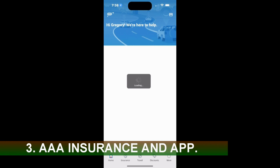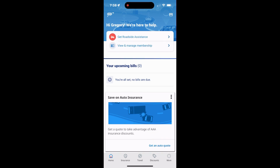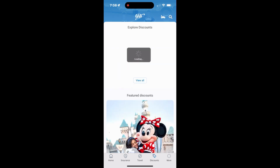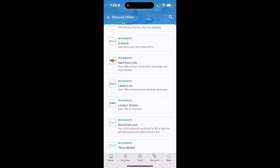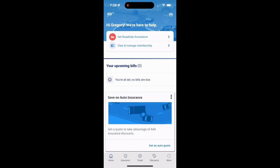Even though I have roadside assistance included in my auto insurance, I decided to also invest in AAA because they have a reputation for timeliness and responsiveness and quality. And I'm demonstrating the app here. As you can see in the app, it shows you when you're traveling, like nearby gas discounts. It also gives you discounts on different businesses that you might be interested nearby. So becoming a AAA member will probably pay for itself.